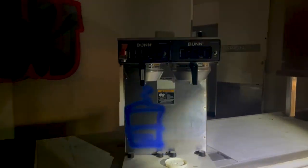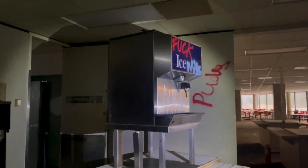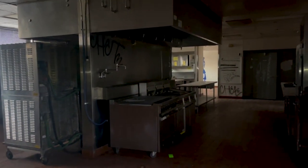What was that? Was this a coffee maker? That was a coffee maker. Soda machine, I think. Ice. This is the kitchen. Yeah, no water. Well, these are the doors we saw right here on this side. Oh, look at this.